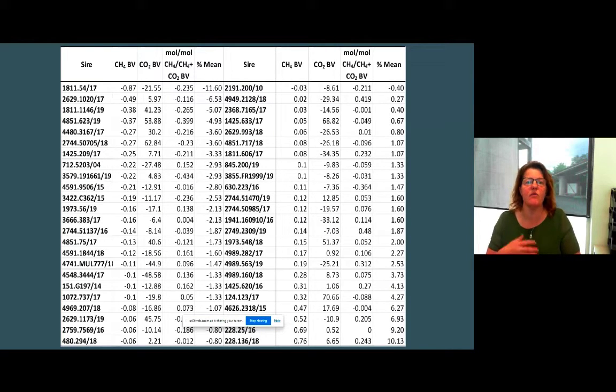And what I've done is I've converted that to the percentage of the mean, which is this column here. I don't know if you can see that. But if you look at the percentage of the mean column, I've ranked them by methane emissions. And the best animal has minus 11% of the mean, and the worst animal has plus 10%. So as I've said before, there's a big variation here. There's a lot of variance and there's a lot of scope for selection, even within the flock.